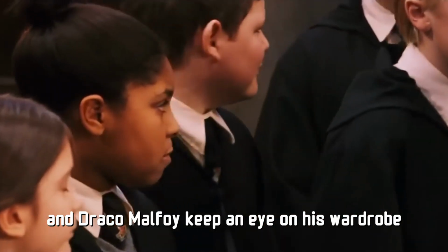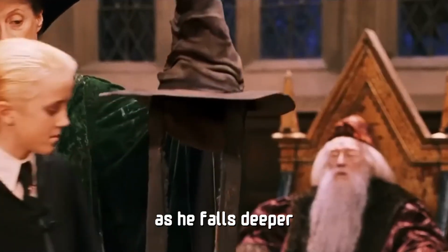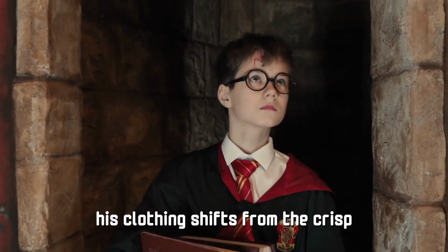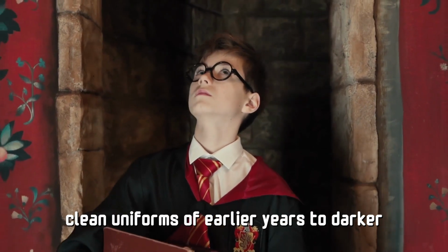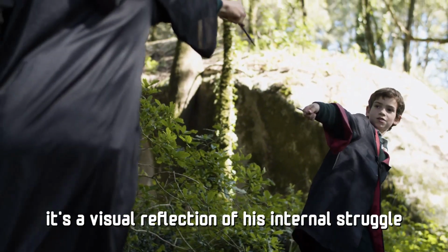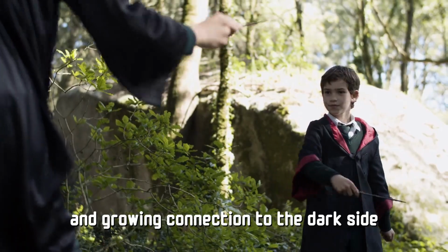And Draco Malfoy? Keep an eye on his wardrobe. As he falls deeper under the influence of the Death Eaters, his clothing shifts from the crisp, clean uniforms of earlier years to darker, more oppressive styles. It's a visual reflection of his internal struggle and growing connection to the dark side.